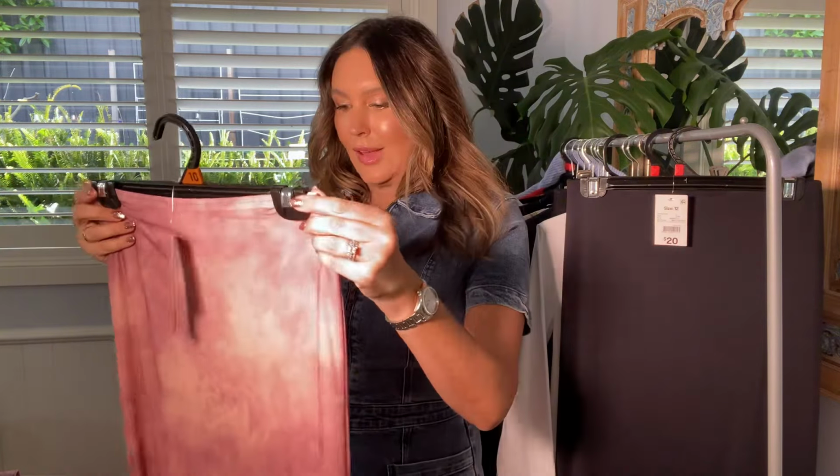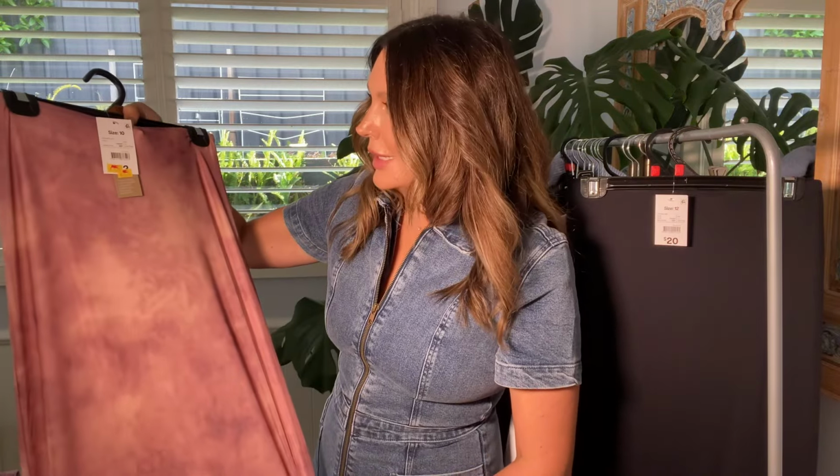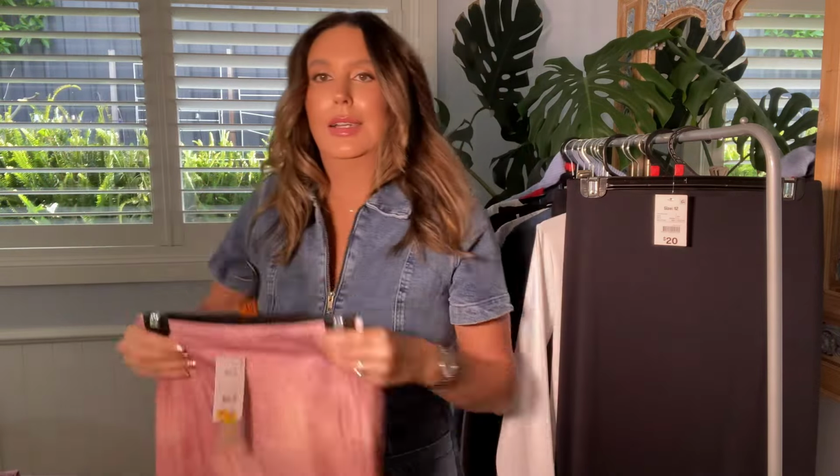Now, I did get a size 10. I do normally get like a 12, but I ended up getting the 10. I don't know why I did that. Maybe because there was no other size 12s there. So I'm hoping it will fit. I'll have to try it on. This is what it looks like on. I'll try it on.